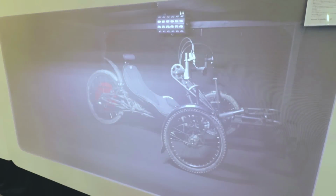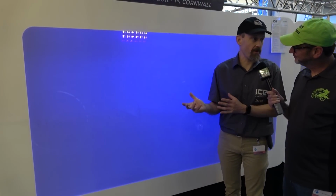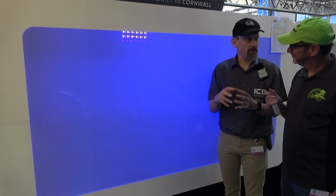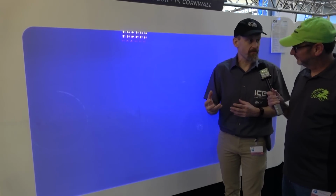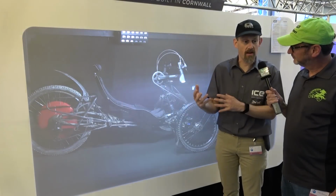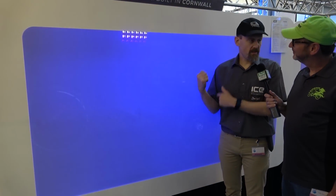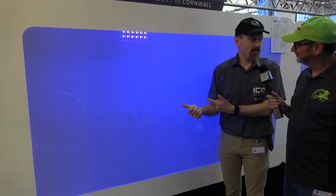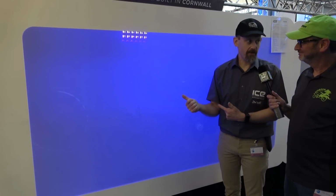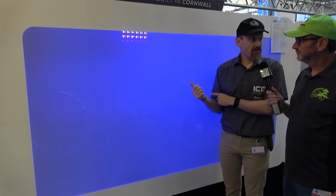Chris, this is the third trike. Tell us a little about this. So we got quite a lot going on here. There's kind of three projects in one in this booth. So we have an off-road machine based heavily on technology we're already using in production. That's the idea of this, that it's an off-road machine but using a lot of existing parts and technologies that are time proven. So 6 inches of travel on the front, 7 inches of travel on the rear. Proper off-roader.